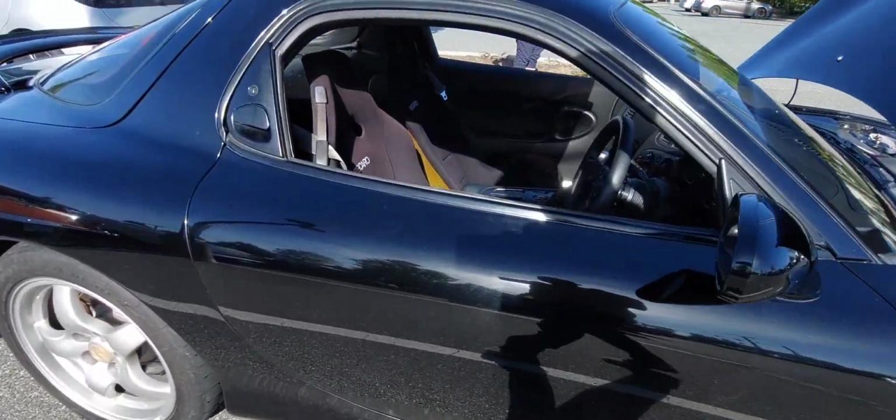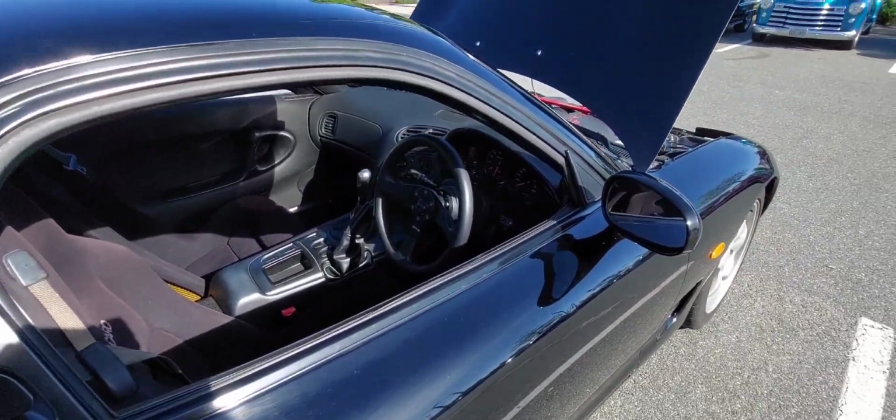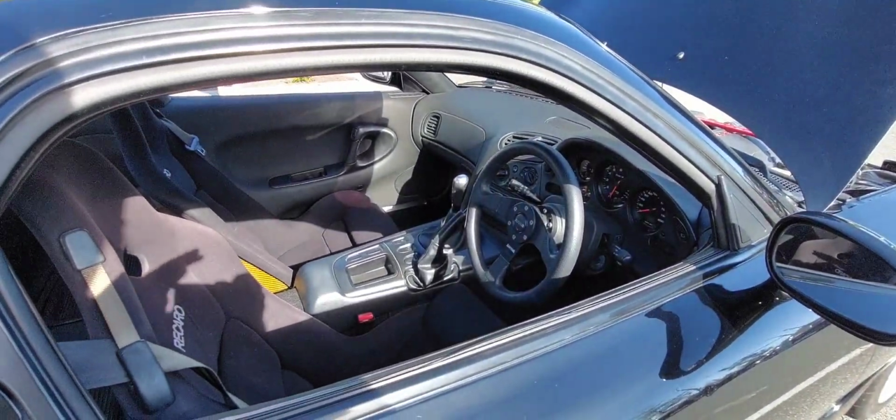Reminds me of Dominic Toretto from Fast and the Furious 1. He drove a red RX-7. Recaro seats.